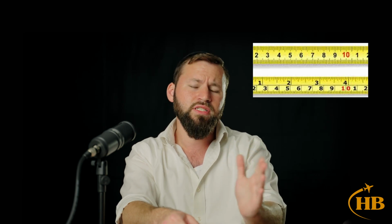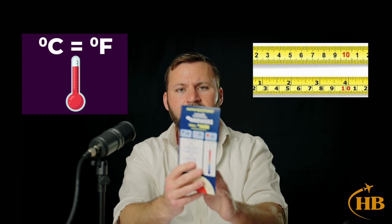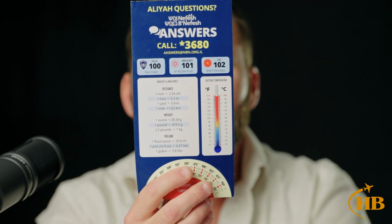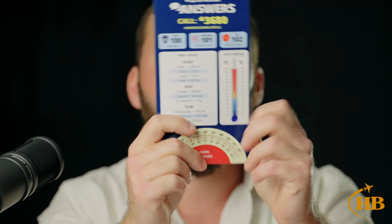Everything here is different. You're going to have to switch over from inches and feet to meters. You're going to have to switch over from Fahrenheit to Celsius. What I would suggest is you have this. When you get here, you'll probably get this from Nefesh B'Nefesh. It is extremely useful. It has here your conversion from Fahrenheit to Celsius. You have your distance. You have 1 inch is 2.54 centimeters. You have ounces to grams and gallons to liters, and this will help you understand and calculate all the differences.